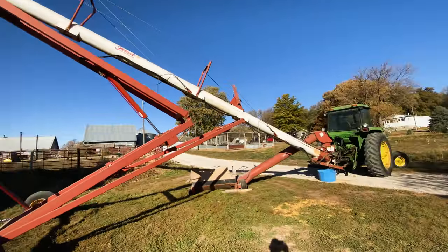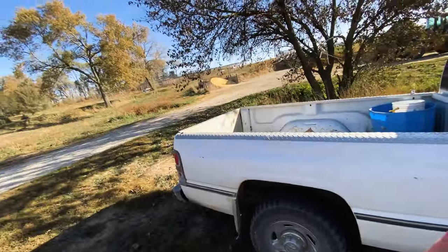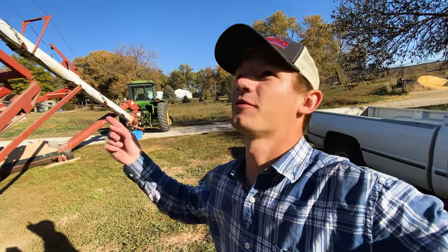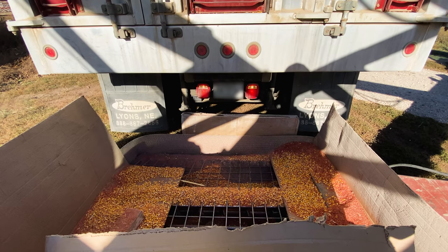Got the bin here. We got to fill this one up, top it off. I think it's right up on that last rib there. So we're going to top that bin off. Got the truck rolling in right now. Get the combine and grain cart fueled up. And then we're headed to another farm. Got to move the auger over there because this is our last bin on the place here to fill up.